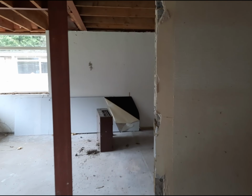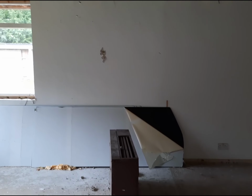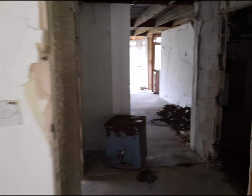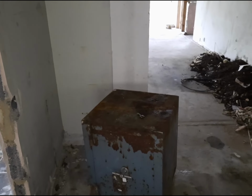Yeah, this one, guys, is just pretty much an empty shell. But it's still good to have a look around, though. Again, we haven't got any history on these buildings at all or anything. Big old safe there they're trying to get into, I think.